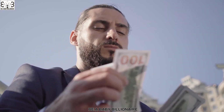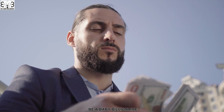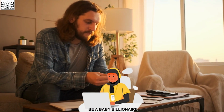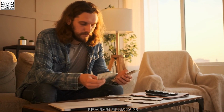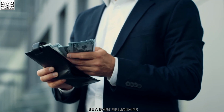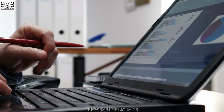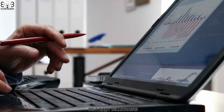There's revenue, which is your total income from all sources, and then there's net income, which is what you have left after expenses. This could include taxes, rent, groceries, all the costs of living and working. Understanding your income is crucial because it sets the stage for budgeting and saving. Knowing what you earn helps you plan for what you can spend, save, or invest.